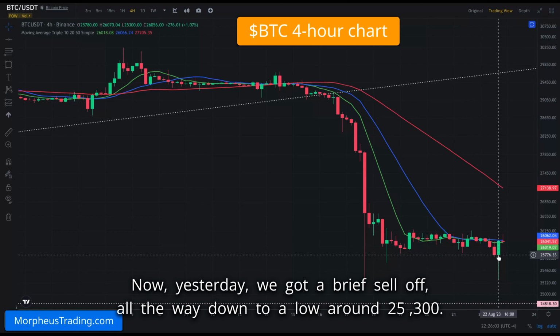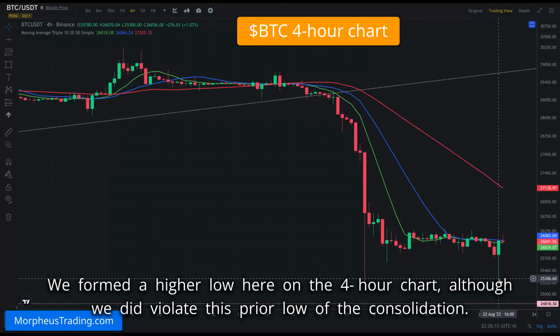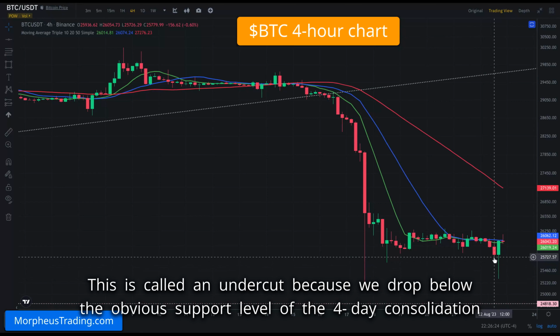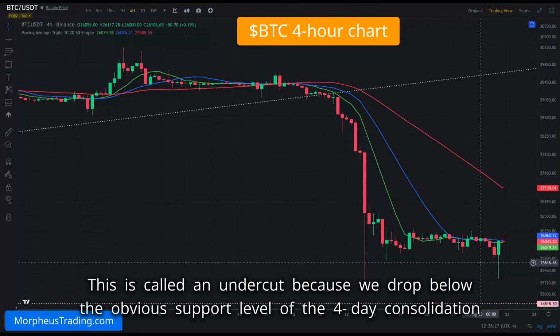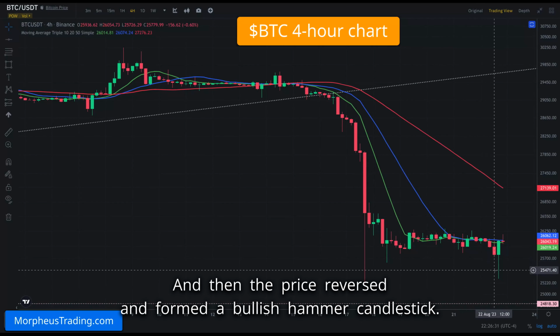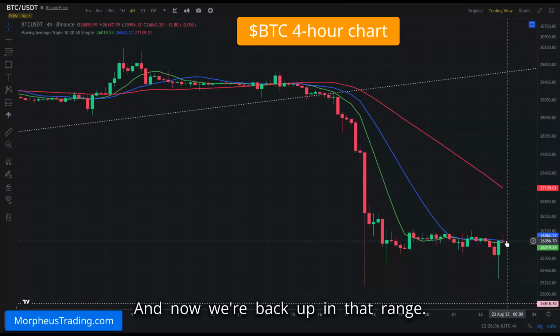Now, yesterday, we got a brief sell-off all the way down to a low around 25,300, but importantly, we held above the August 17th low, so we formed a higher low here on the 4-hour chart, although we did violate the prior low of the consolidation. So this is actually good. This is called an undercut because we dropped below the obvious support level of the 4-day consolidation. That absorbs supply by running stops. And then the price reversed and formed a bullish hammer candlestick, and now we're back up in that range.